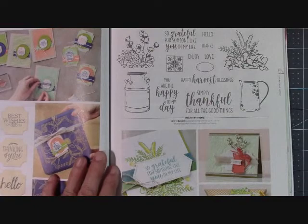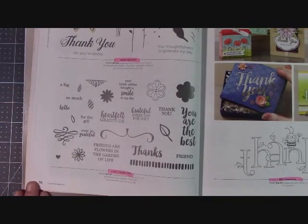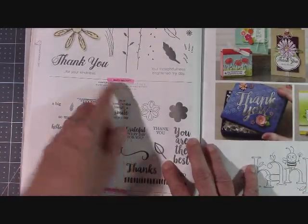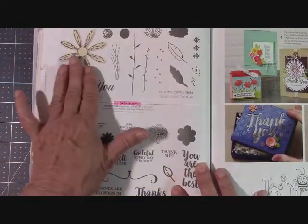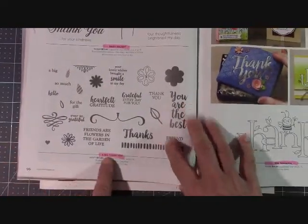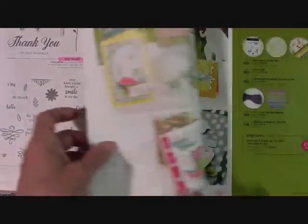Country Home will be staying. Everything on pages 96 and 97 will be retiring. Daisy Delight is retiring, but again, we have the other one, and it has two of the flowers in it, so for the punch, but this one will be retiring. We have the other one. A Big Thank You is retiring, and Be Thankful is retiring.